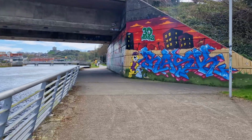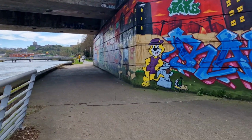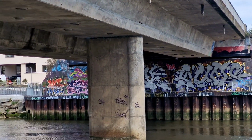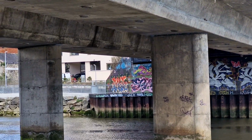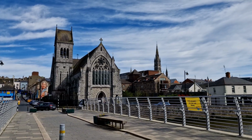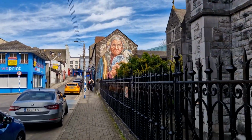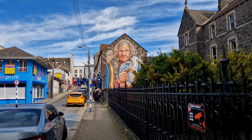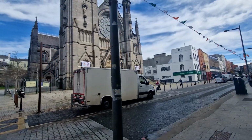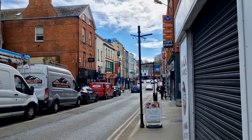Drogheda has been a town known for its graffiti since I was a teenager and before. Every year they have a bridge jam here where local and well-known artists do collaborative themed pieces. I finished the official trail loop at a very busy St. Peter's Church and made my way back up Mellifont Hill.